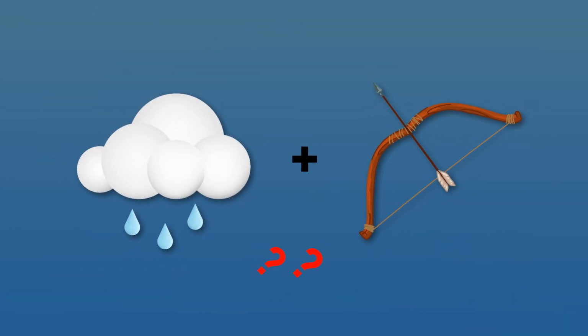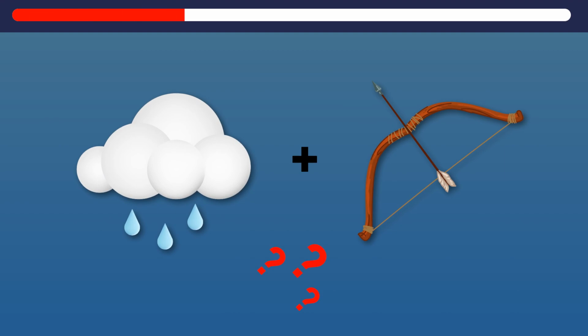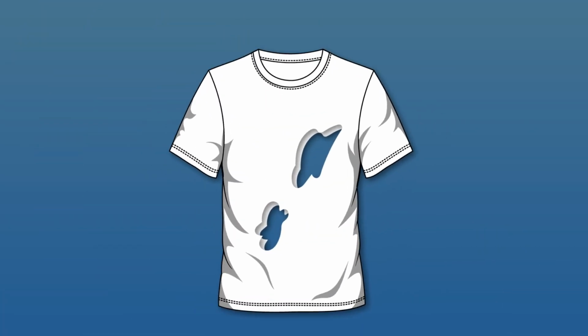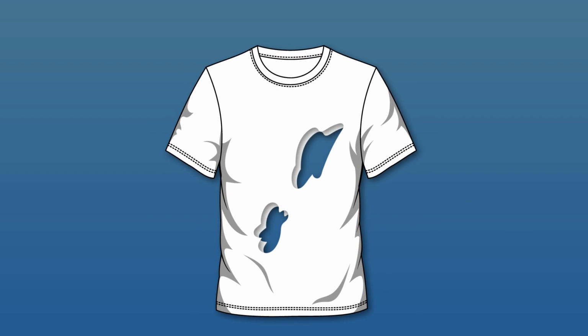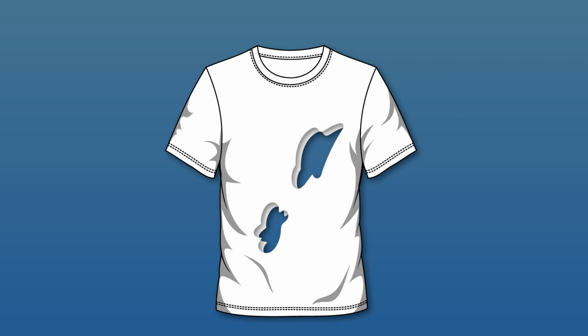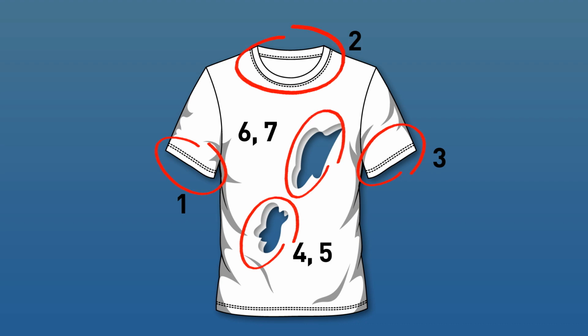Look at these emojis and guess the word. It's colorful and often appears after the rain. Yep, we're talking about a rainbow here. Okay, now look at this t-shirt. And try to count how many holes it has. Keep in mind that this riddle may be a bit trickier than you think. I hope you didn't only count those nasty ripped holes, because those aren't the only ones this t-shirt has. Look, 1, 2, 3, 4, 5, 6, 7. Those holes are indeed ripped, and 8. Did you get it right?